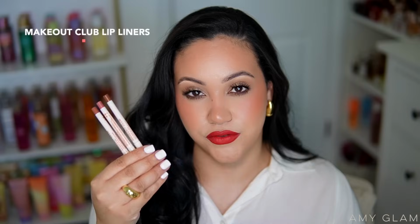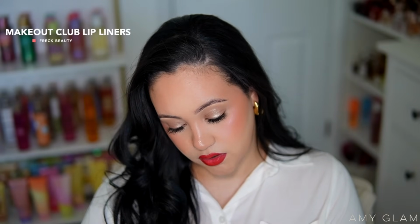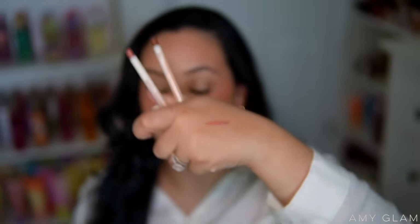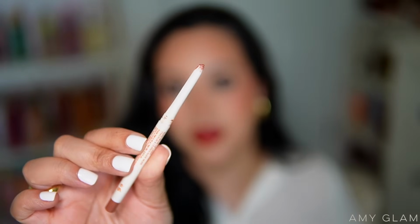So those 2 formulas, I'm super duper impressed with those, and they're gorgeous. They blend out easy. Last product for today's video are these Freck Beauty lip liners. These are called the Makeout Club lip liners. I think it's called Nude Muse lip liners. I have 3 shades. I have shade 2, 4, and 5. So shade number 2 is like a rosy. This is the only one that I don't think I've used yet, but I am sharing the formula with you guys. So I have used these 2 already multiple times this month. The one that I used the most was shade 5, but shade 4, as you can see, they have gotten a lot of love.